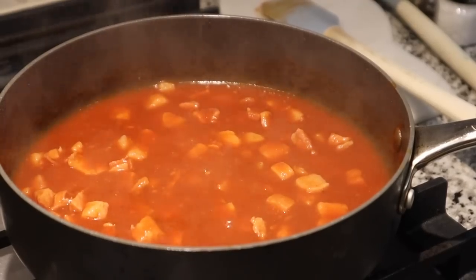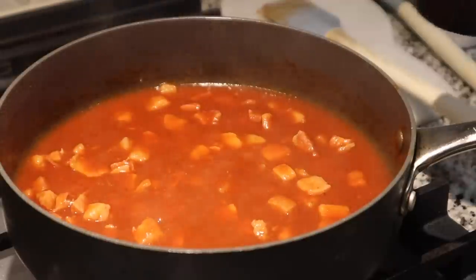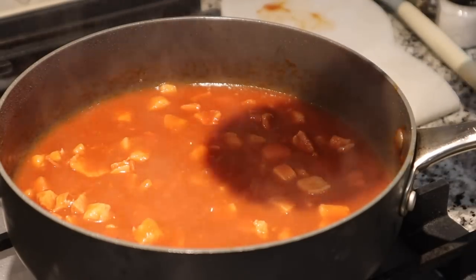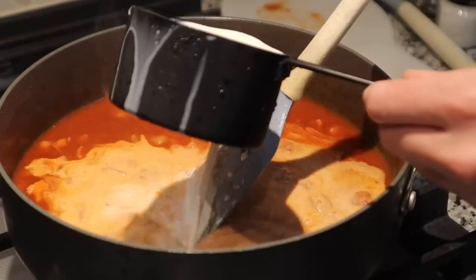So I let this simmer for about 3 or 4 minutes. Now I'm going to add 1 cup of half and half and slowly mix it together and then let it simmer for about 2 to 3 minutes.